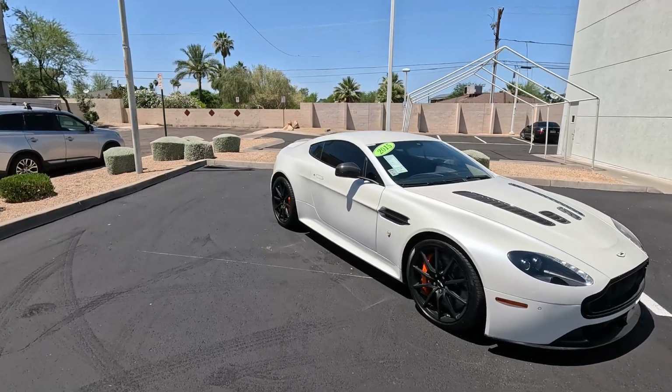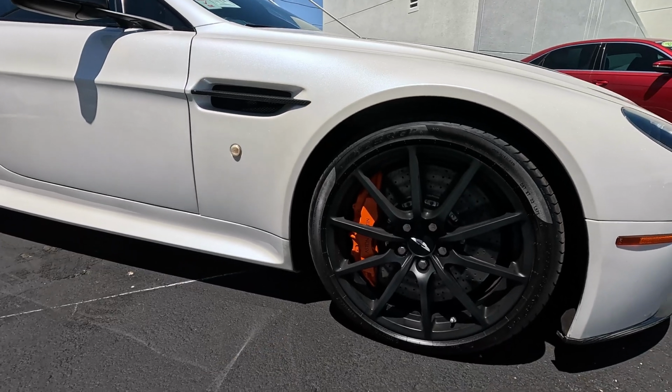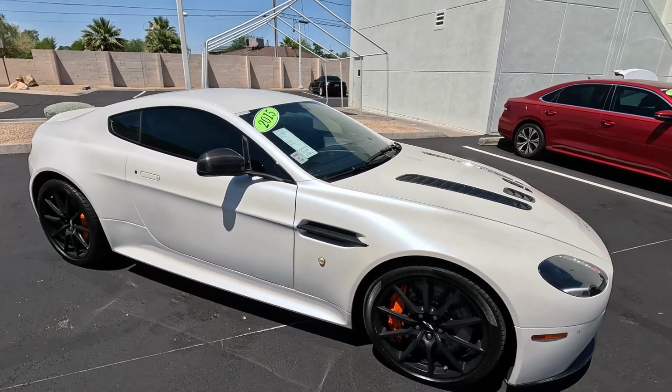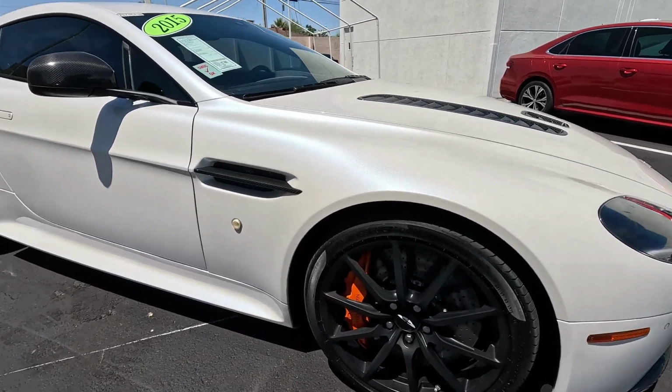If we go ahead and take a look, there are some other performance benefits, including the fact that this car has carbon ceramic brakes. This is a seriously fast Aston Martin. As I mentioned, this thing will do over 205 miles per hour, so you have to make sure that you can come to a stop.